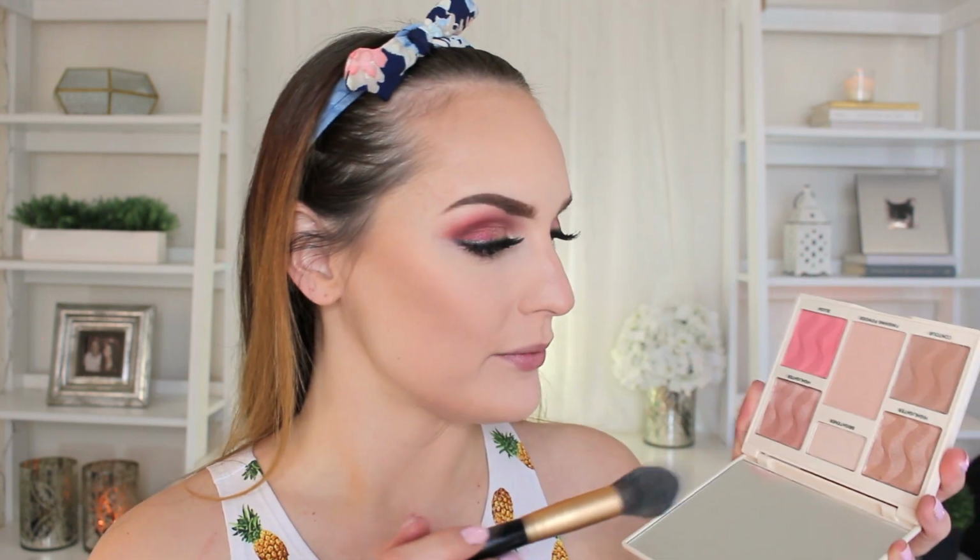So not only is the spring look about bronzer, but it's also about the glow. So I'm gonna grab this shade right here. Let's see if that's intense enough for this look. Yeah, I like it.